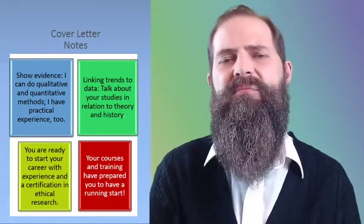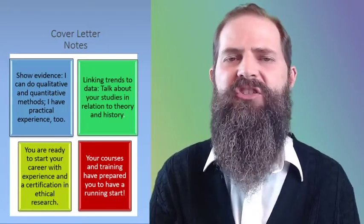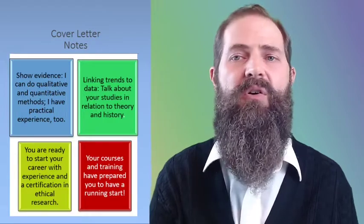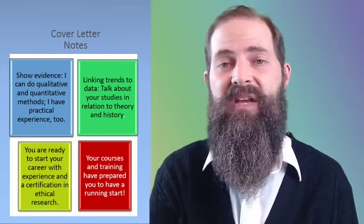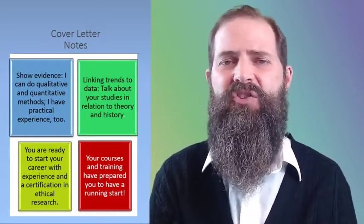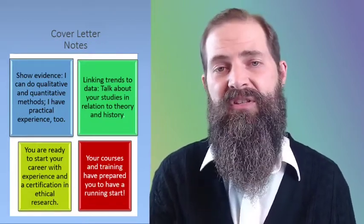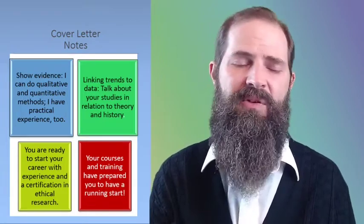Now, first off, in this cover letter, you need to show that you've got evidence of your experience. Show things that you can do. Show that you know how to use and design scales. Show that you know how to do SWOT analysis. Show that you can do things like understanding a paper that explains why people make decisions. Any experience that you can link back to specific things in your time in college or the extra skills that you've learned is going to be purely gold here. And so you've got to keep those in mind.